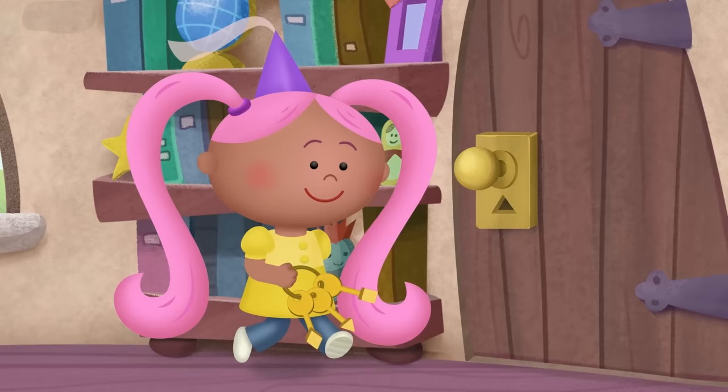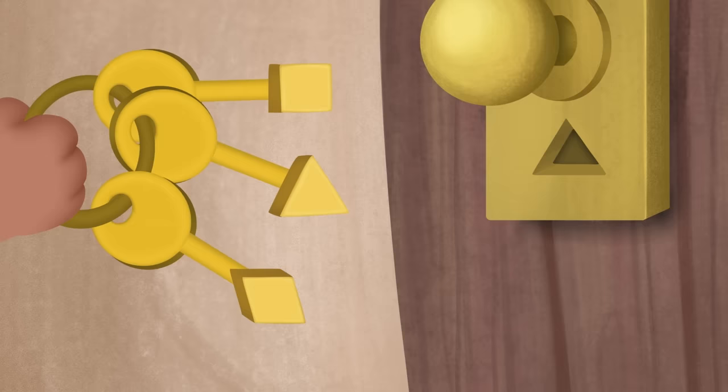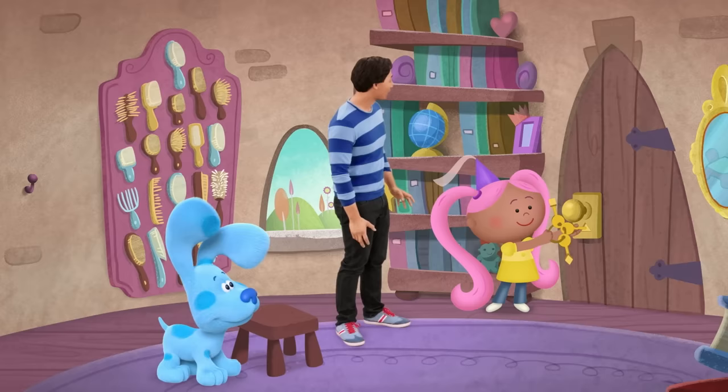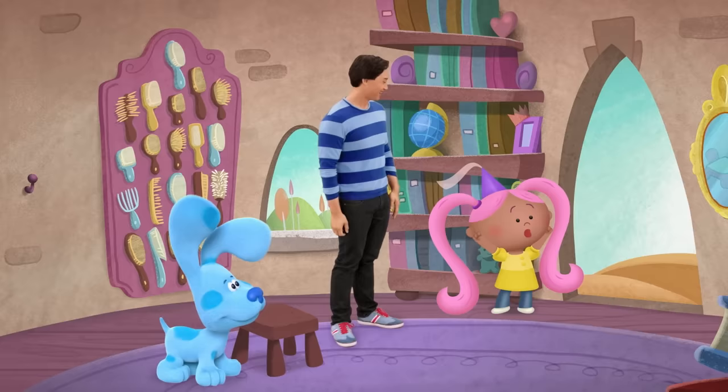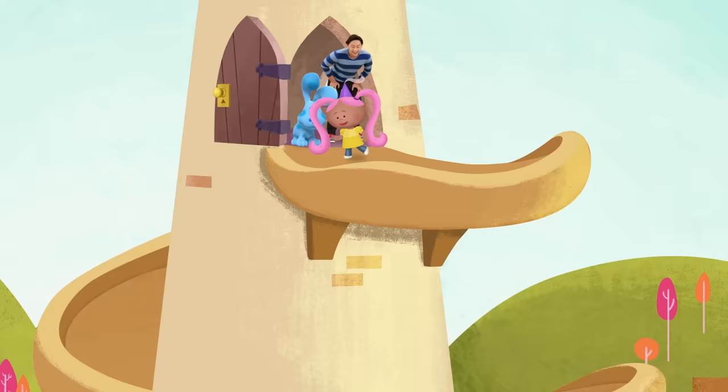Which key will fit in the lock? The key's shaped like a square, a triangle, or a diamond. The triangle key! The door opened! Now we can get out! Come on! And it's a slide! Whoa! Whee!